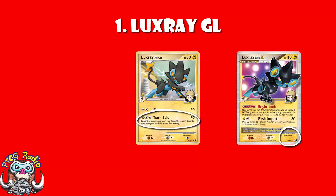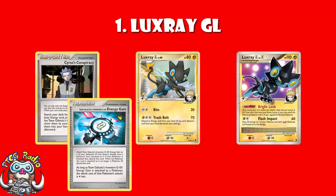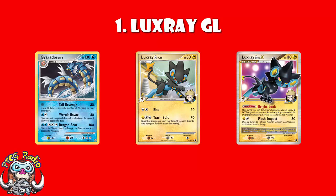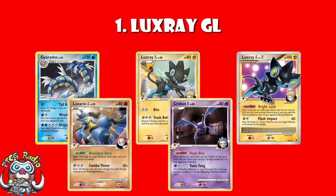Free Retreat. 60 damage plus 30 to one of your own for just 2 energy, but don't forget you could play a Cyrus, search for an energy gain and a basic lightning, and there we go, ladies and gentlemen, you're going already. And of course, at the time, Gyarados was a huge deck, and you're hitting that for weakness. And then of course, Gyarados doesn't have a ×2 weakness, so you play Lucario. If you're thinking, hang on a second, that only does 120, all the SP decks also played Crobat G, that's where the extra 10 damage would come from.